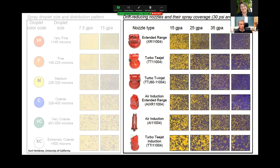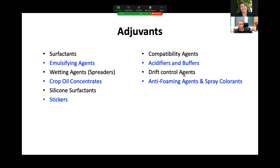this is another experiment that shows different types of nozzles. Some nozzles are way better. At 15 gallons per acre, the flat fan, see here, is a little bit more consistent versus this one with bigger, larger droplets. So if you're dealing with pesticides with high drift potential, use these types of nozzles that create larger droplets, so you reduce the risk of drift. And one of the things that we mentioned is you can use drift control agents. I'll run through this part real quick because I'm running out of time.